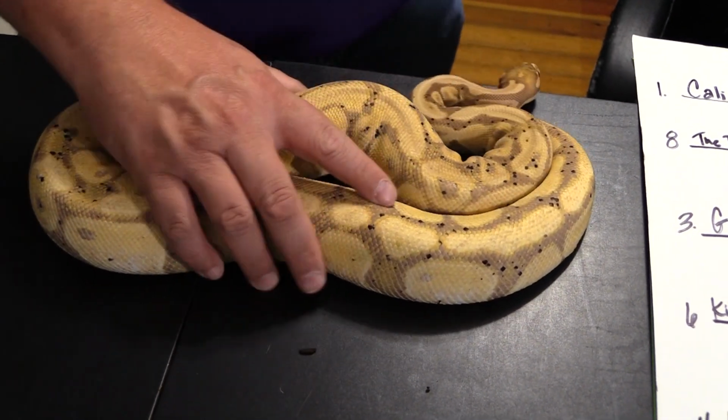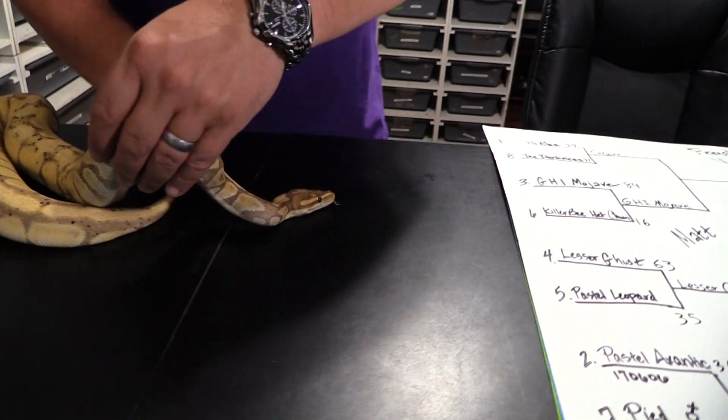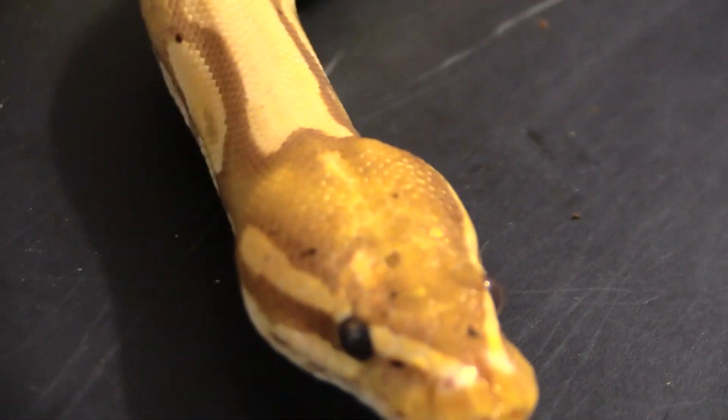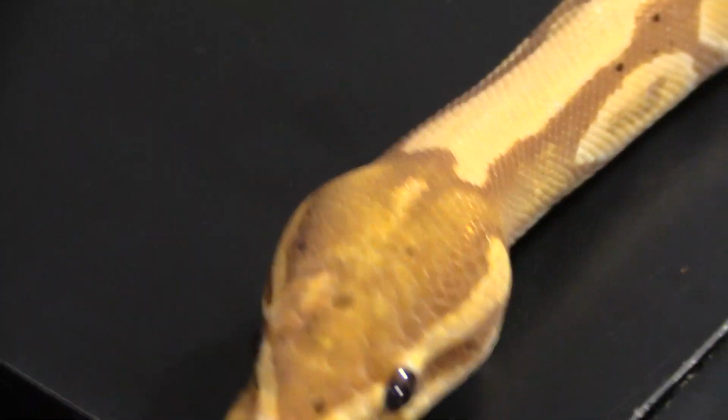She does have a strange little mark on her head too. Been there since she was a hatchling. Show you that. You can kind of see it right there behind the eye. Just kind of a weird little color spot for who knows why. But a really cool looking snake and a female banana that was made from a male maker.